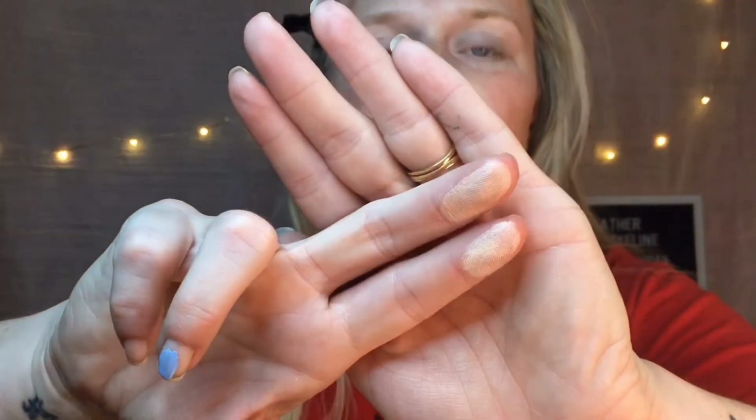As far as these two go, I'm not a fan. They aren't horrible. Maybe I'm just picky when it comes to highlighter, but they're just not highlightery enough for me. I did try both. I have the light one on this side, and the darker one on this side. What do you guys think? I can't really see them on my face, but I like everything else in it.